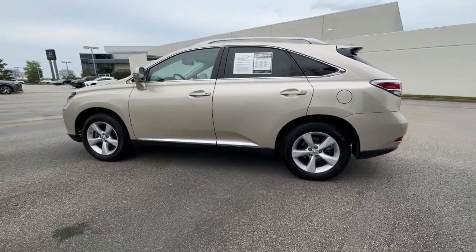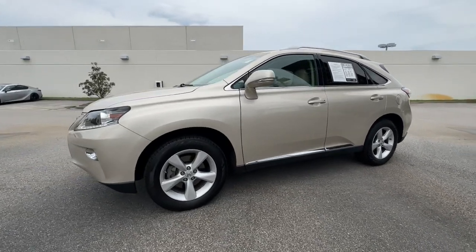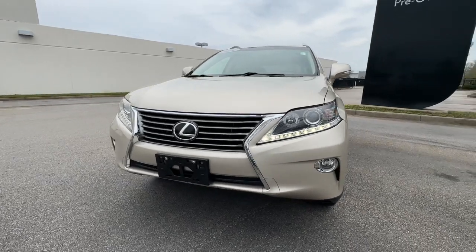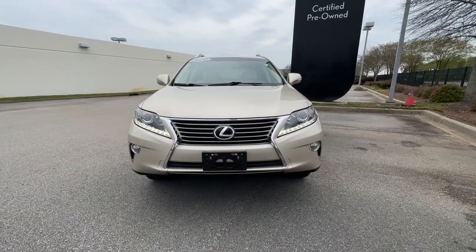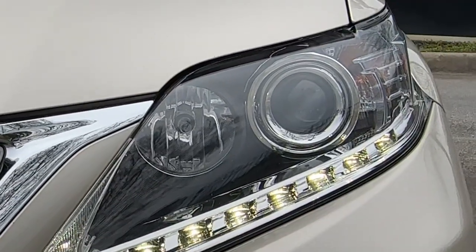The following are some of this vehicle's highlighted options: keyless entry, sun moonroof, fog lamps, satellite radio, power passenger seat, wood grain interior trim, lane keeping assist, heated mirrors, premium sound system, power liftgate.